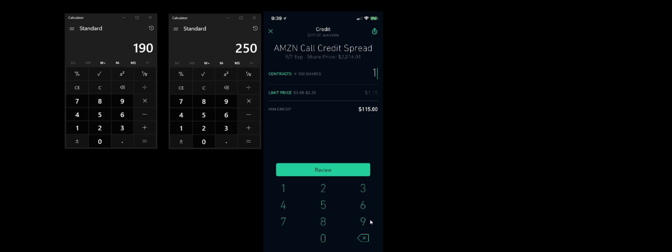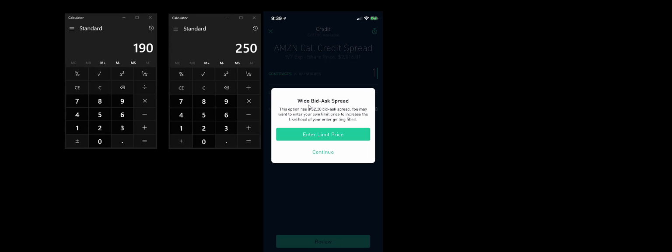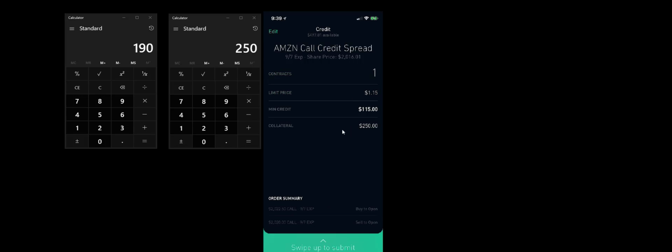So I want one of those suckers. It's going to say my limit price. It's trading between 0 and 230. I'm receiving a credit, and I want to receive 115. Boom. So again, 115 to make, or risking 250.